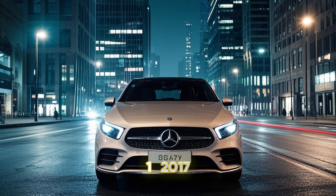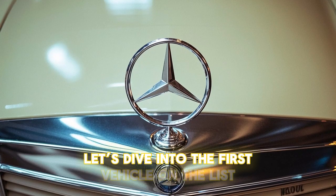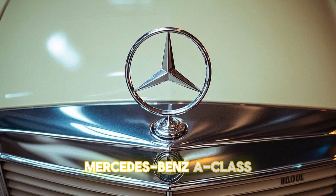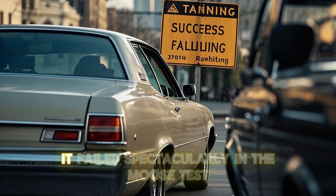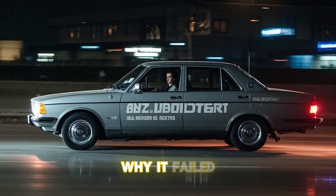1. 2017 Mercedes-Benz A-Class. Let's dive into the first vehicle on the list, the 2017 Mercedes-Benz A-Class. This compact luxury car might seem like a dream vehicle, but when it comes to handling, it failed spectacularly in the Moose test.